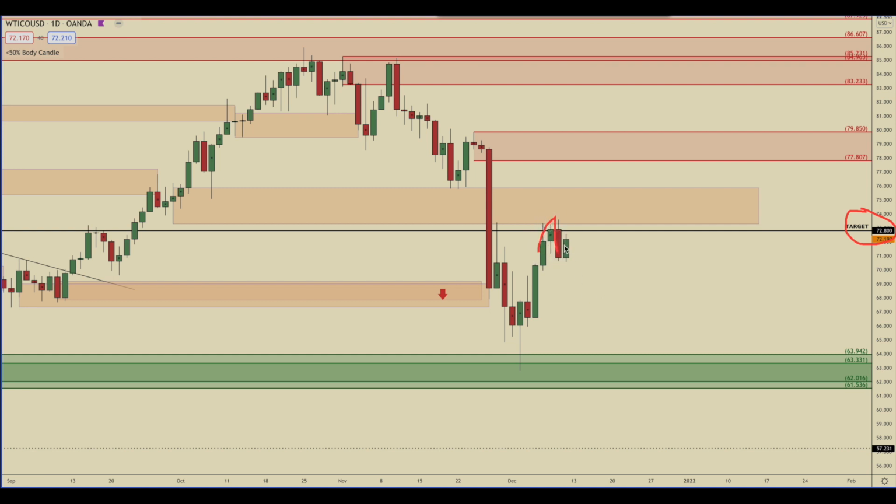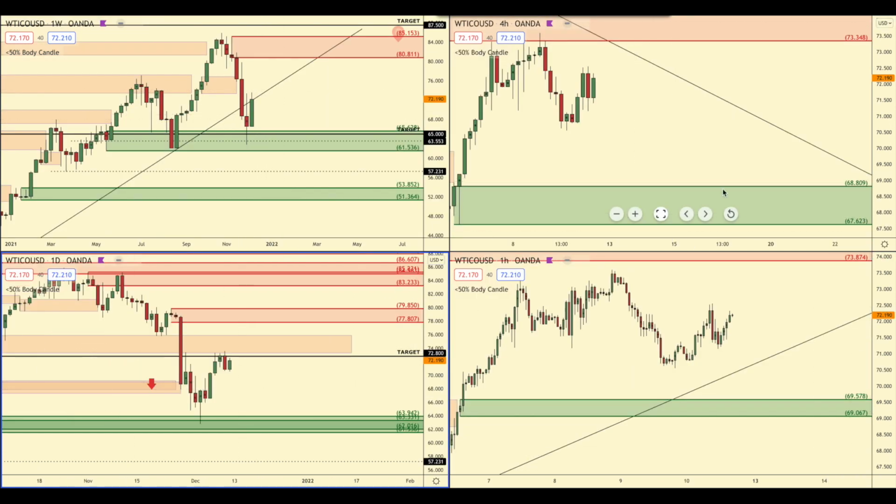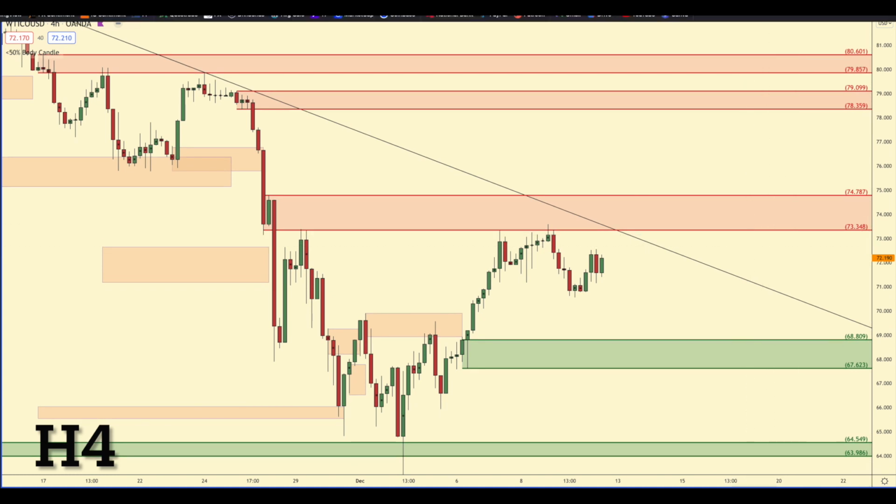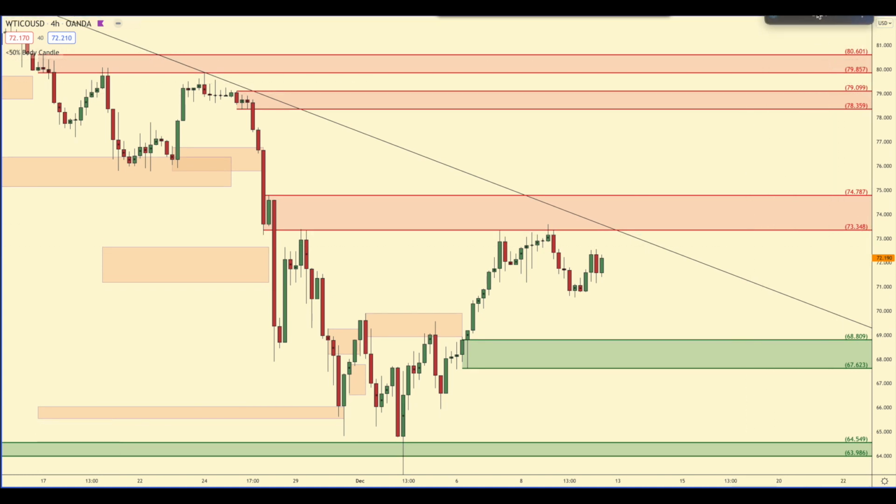So if you're going to be getting in short, which I don't really recommend right now, I would target 65. If you're going to be getting in long, I would target $77 a barrel. I'm personally going to be looking for long positions, and I think I actually talked about it last week, but there's been a whole lot of sideways action in the market, so it's basically almost the same forecast as last week.